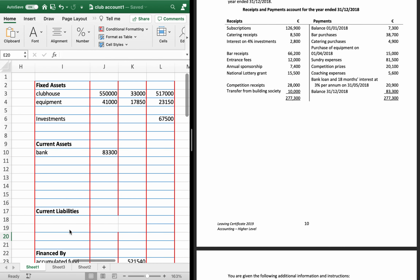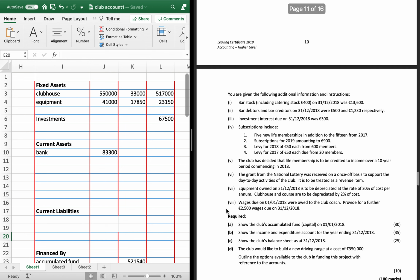Alright, so we're going to get everything in from the bottom. So we have our stocks: our bar stock of 13.2 and our catering stock of 400. We have our bar debtors as an asset and bar creditors as a liability.